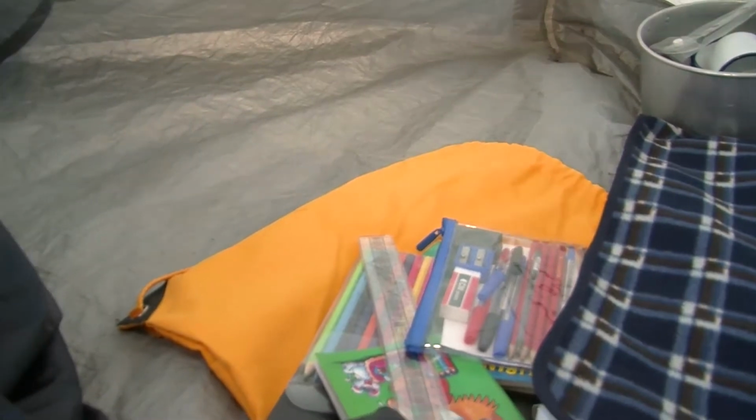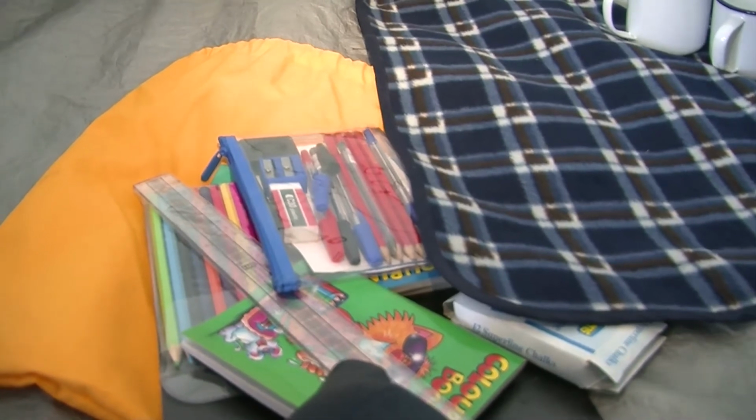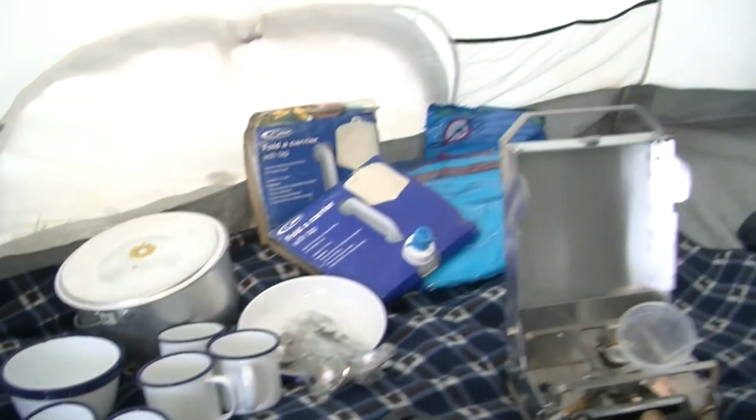I have simple materials for the young children to occupy their hands. If you're putting a family of 10 people into conditions like this, some of them hopefully are going to be a little bit smaller, and we need to make sure that they have things to play with.